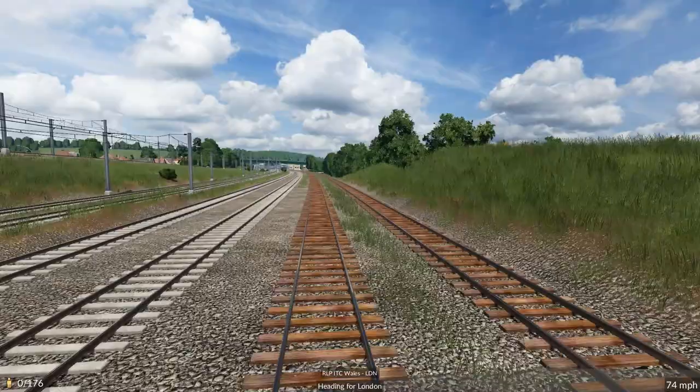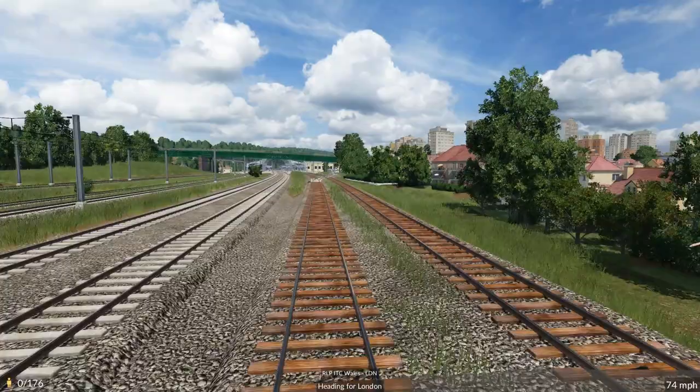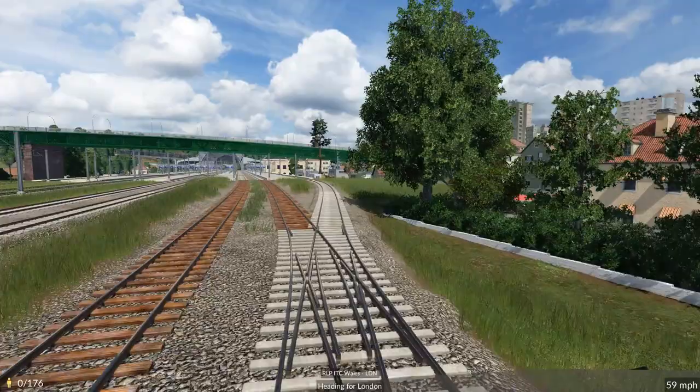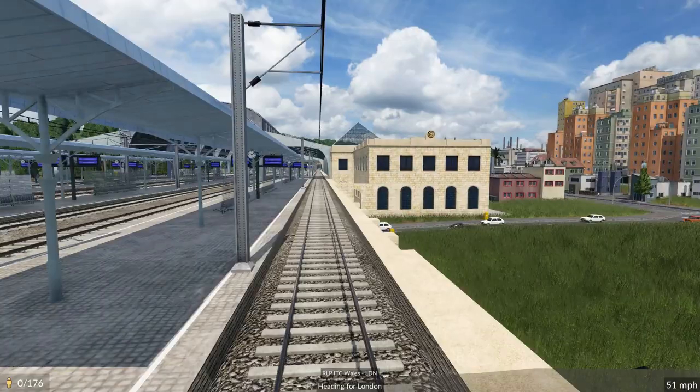Now, bus routes. Yes, we're going to need many bus routes. Probably another one for Bristol. Definitely one for Cardiff, Swansea, and Milford Haven. Those all need bus routes. Right, into the station we go. Very nice.